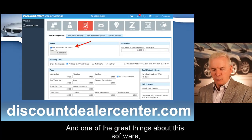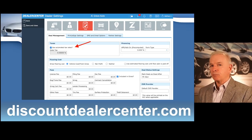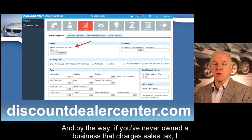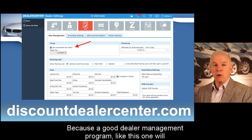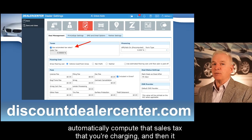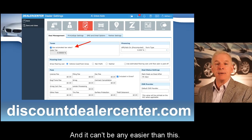And one of the great things about this software is it will automatically compute the sales tax that you're charging when you sell a vehicle. And by the way, if you've never owned a business that charges sales tax, I don't want you to be intimidated, because a good dealer management program like this one will automatically compute that sales tax that you're charging, and then it automatically wire transfers to the DMV when you register that vehicle that you've sold. And it can't be any easier than this.